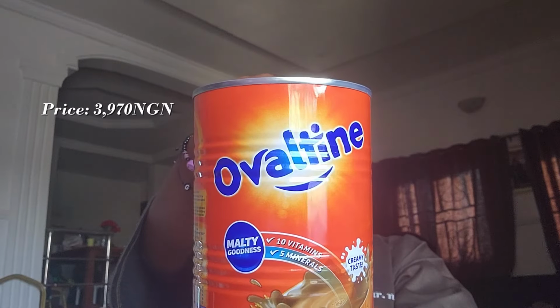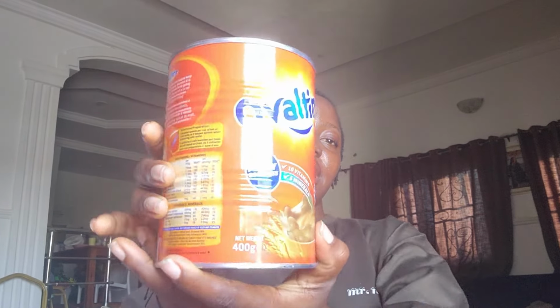Now for tea. I didn't even think I was going to buy tea because I don't usually buy tea, but I got Ovaltine. When I was younger and I used to go to my grandma's place, this is the one I used to take. That's why I just decided to buy it. That time it was nice. It's malt, so it has a little bit of malt flavor. When I try it, I'll tell you if it has a malt flavor or not.